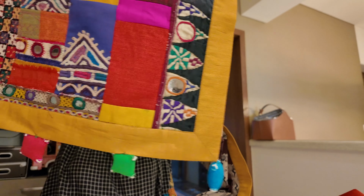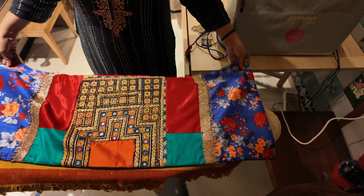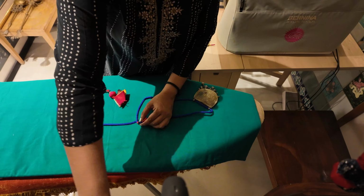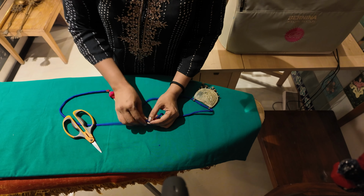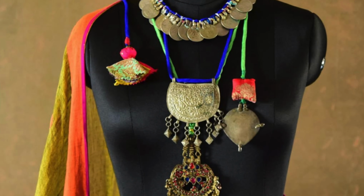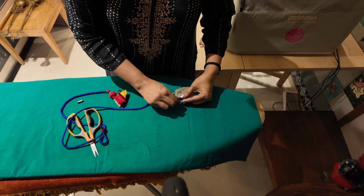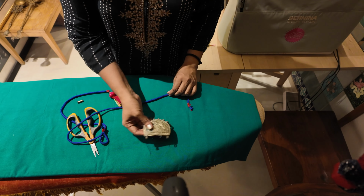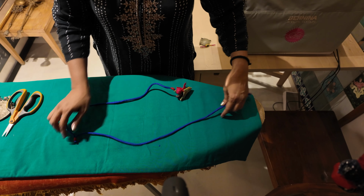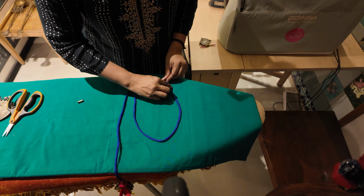The work on the throw is done, and now we will move on to finishing the cushion. This is an heirloom cushion, which you saw me patch in part 2, and it is also similar to one that you have seen me finish in an earlier video. I'm going to take apart this necklace I had made a while back so we can reuse this Kashmiri Afghan silver pendant. As for the necklace, I'll just replace the pendant and keep wearing it.